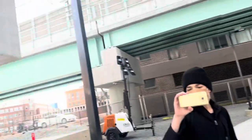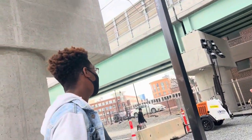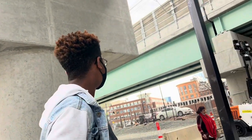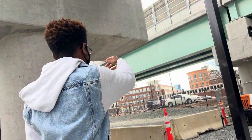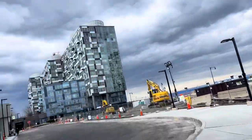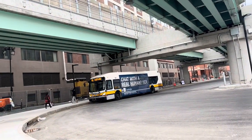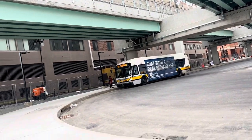Yeah. So overall, I give this a 6 out of 10. Mainly because I just feel like it could have been a lot more. The bus lane could have been closer. The station's all right, but the busway could have been maybe on this side right here, or something like that. But they're using some of the space over here for other businesses and stuff. So I guess this is what they had, and they didn't have another choice.